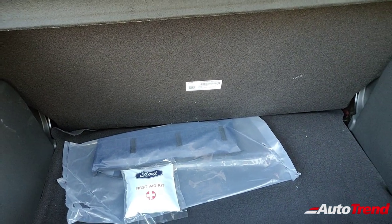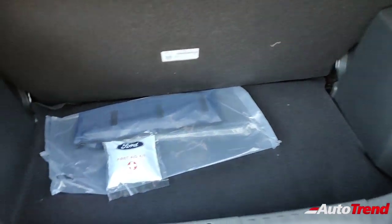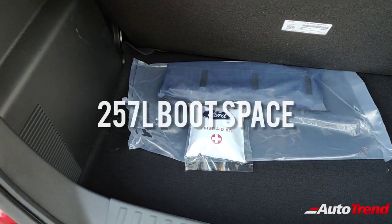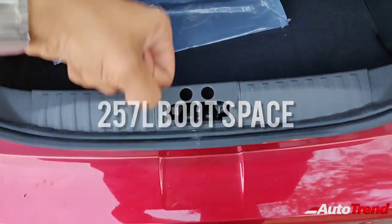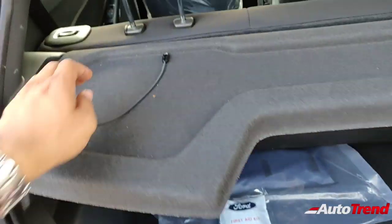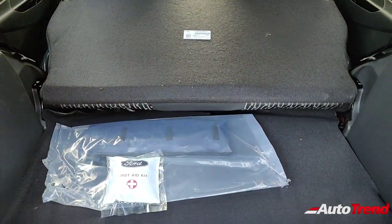This is how the boot looks like even on the Freestyle, because there is no sort of changes when it comes to the interior dimension and space management. It is a nice, very very square luggage space. You can utilize this up to the max, and it's very convenient as well. Though you have to lift your heavy luggages all the way above due to this high sill, but it's totally fine. You can fold the rear seats almost flat as well by pressing these buttons on the edges, and there it goes. It's not totally flat though.